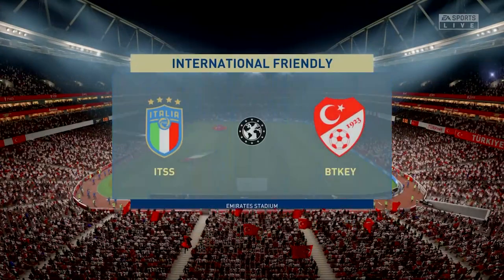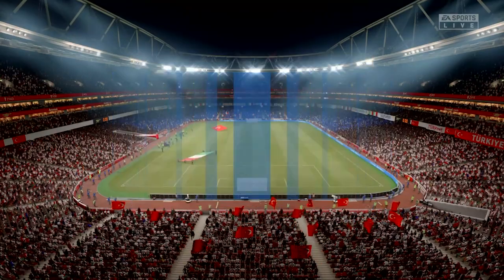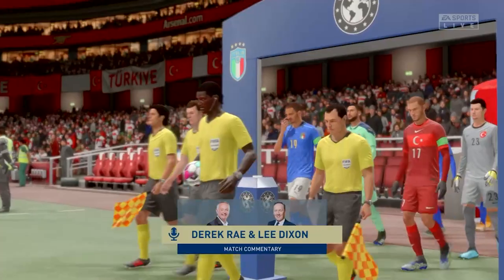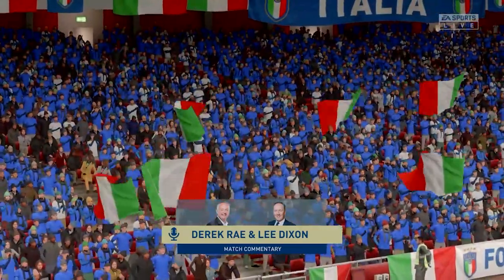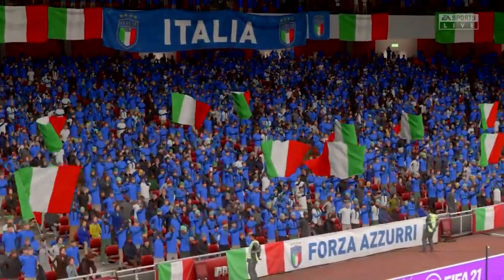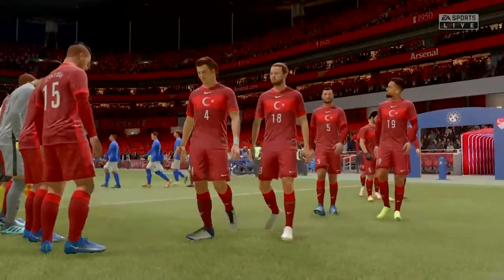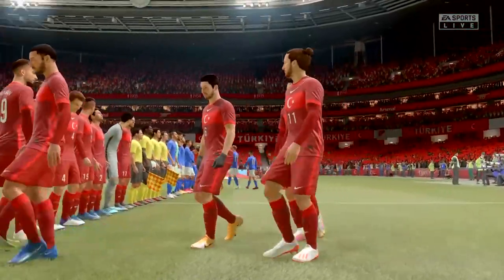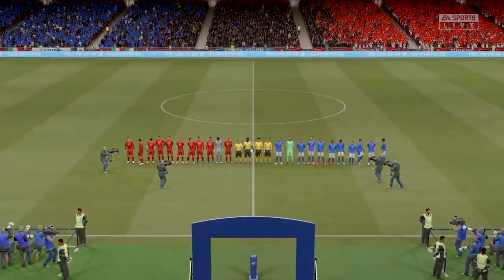Always a terrific venue to watch a football match. I'm talking about the Emirates Stadium here in North London. Derek Ray here on the commentary box, joined as always by former Arsenal and England fullback Lee Dixon. And we can't wait for this one to start with justifiable cause. It's Italy versus Turkey. Yeah, Derek, cracking atmosphere as usual here. That will lead to a nervy, energetic start. Frenetic, fast play to begin with before it all settles down. I'm really looking forward to this one.